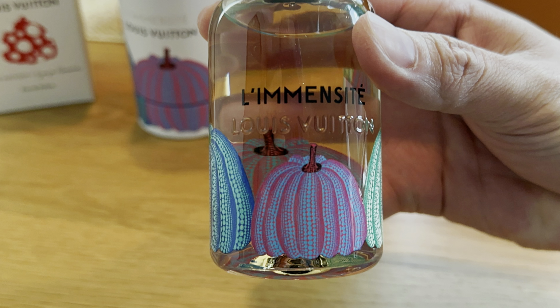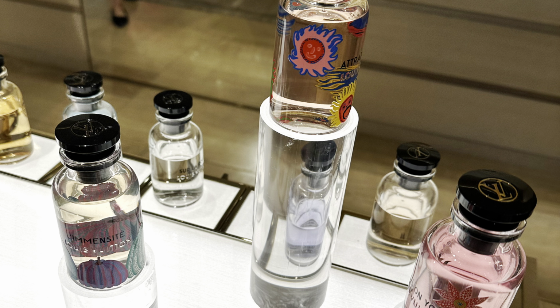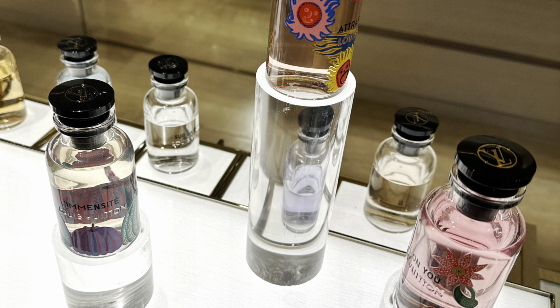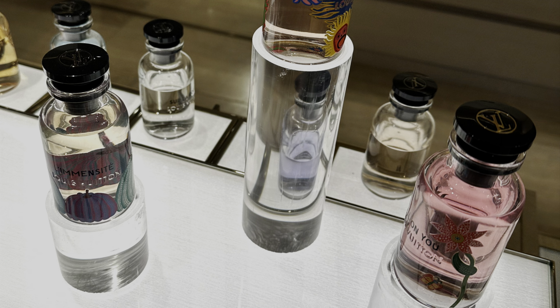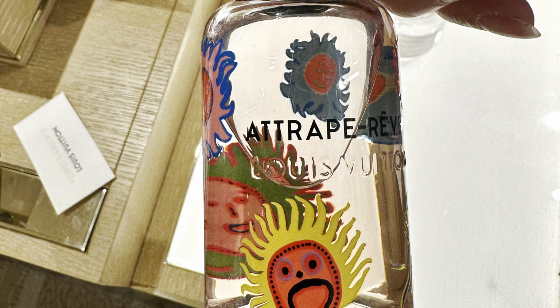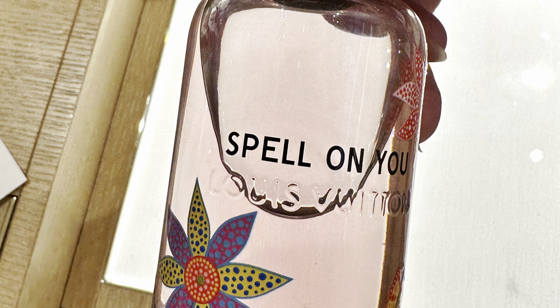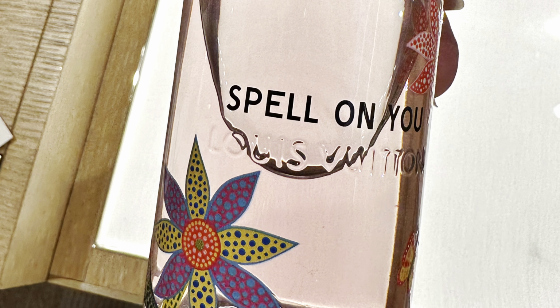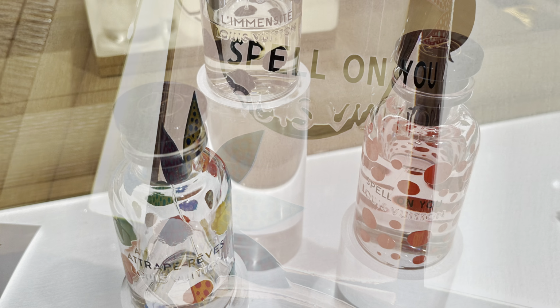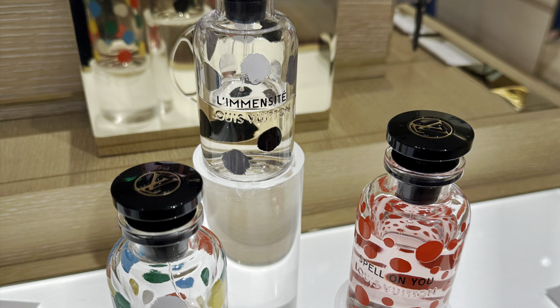Here are the other designs on the perfume that we saw yesterday. This one is with the sun type of decorations and designs. Spell on You smells so good too, with a sunflower. And then the dots with the L'Immensité, and then the rest of it.